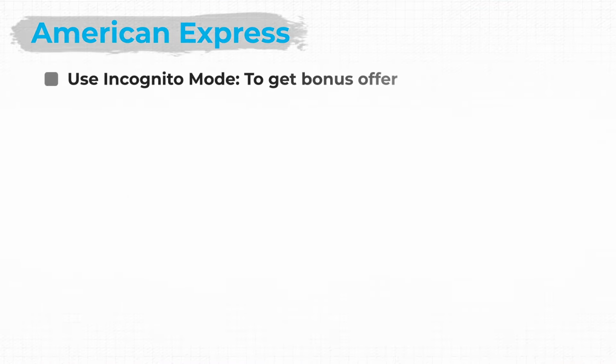First thing you could do is just use incognito mode. Might sound weird, but for some reason, when you use incognito mode, you get a different sign-up bonus offer, meaning that you're gonna get more MR points than what you would get if you just went with your normal account, or if you've already got a browser that you've looked at the offer before. So just use incognito.